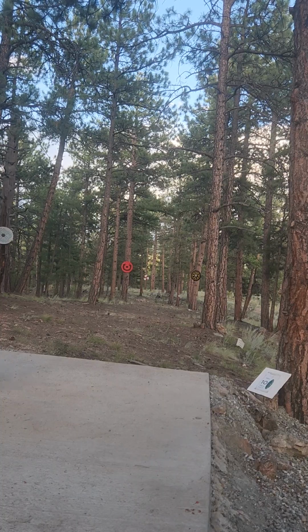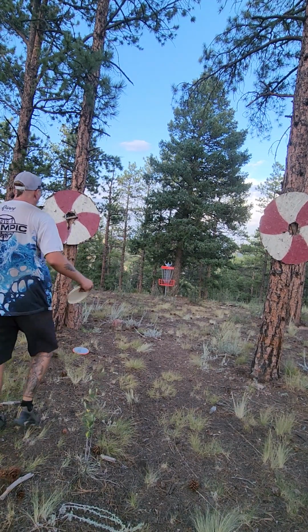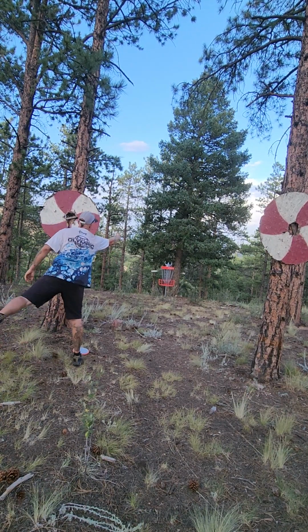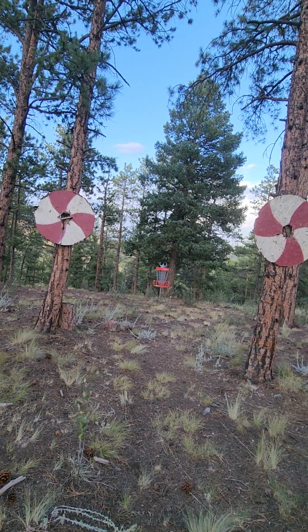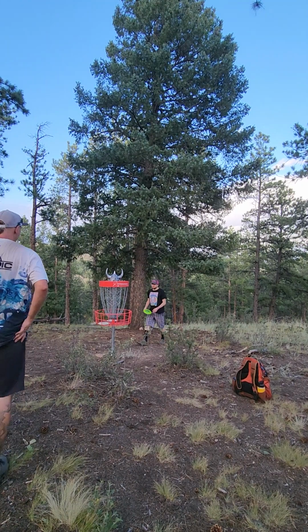Hey, I got a shield. Kind of a picturesque putt. I really hope I make this one. Yeah! Snuck it in. Good putt. You, sir.